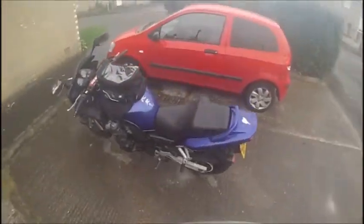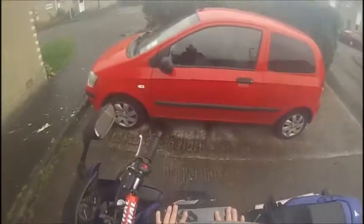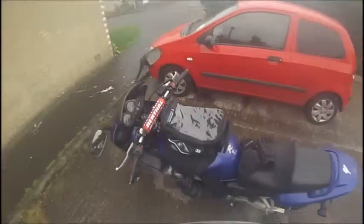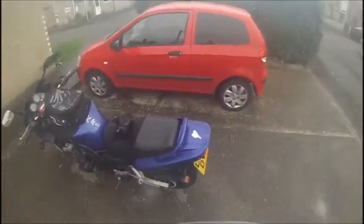But luckily enough, I got this Fazer here as a project bike, so there's a fair bit wrong with it. Needed new brakes, tyres, etc. Handlebars.